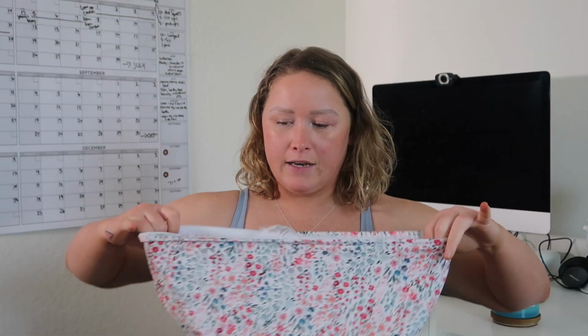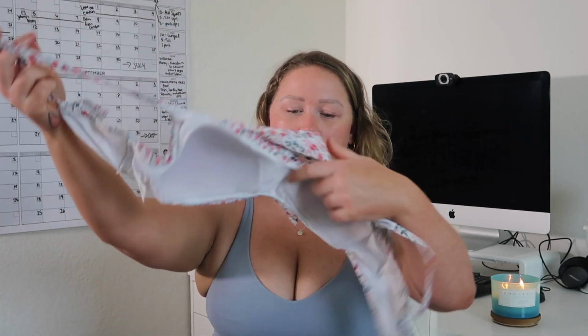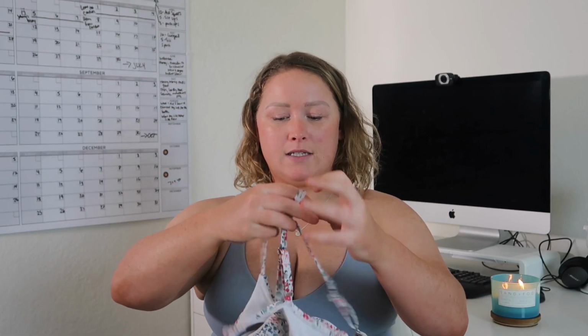And then I picked up some swimsuits. I got this swimsuit from Walmart, and it's just a little two-piece swimsuit. I thought it was really cute. It's bra style in the front. So like this in the front, this style of bottoms with a little floral detail. Really, really cute. As well, I'll put the links down below.